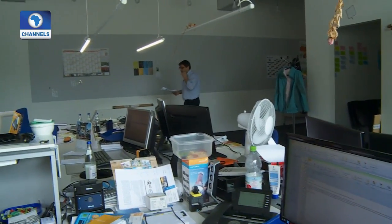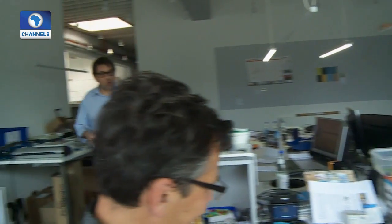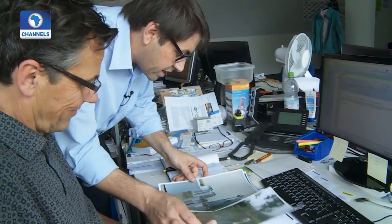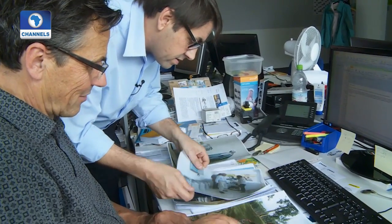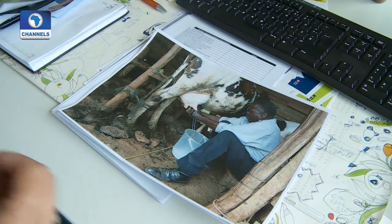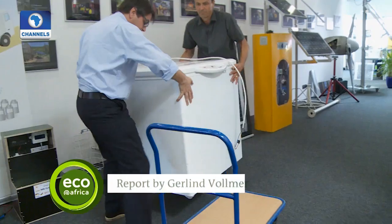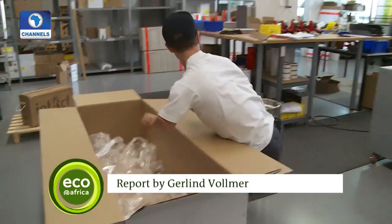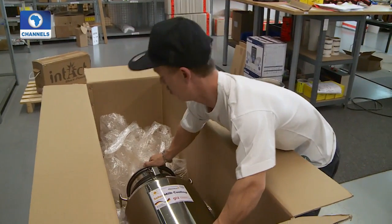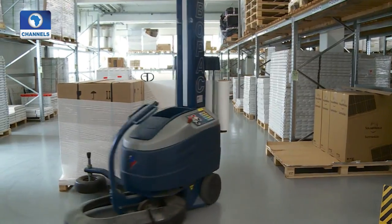The engineers haven't actually seen the operation on the ground in Kenya firsthand. Look, Dirk, we've got the latest photos from the milk cooling system in Kenya. He cycles to the cow. Right. New challenges require new solutions. The team hopes to refine the cooling equipment based on the outcome of further tests. Prototypes are on their way to Africa, well packed to survive the long journey.